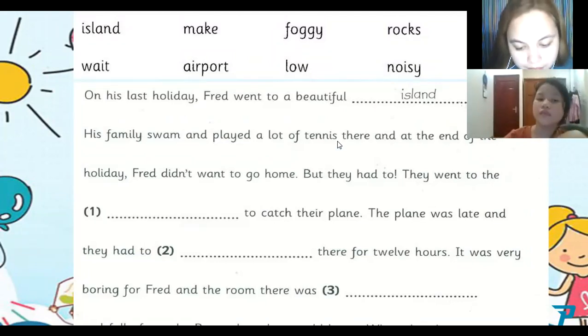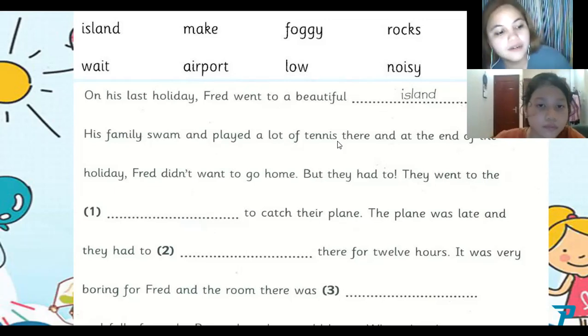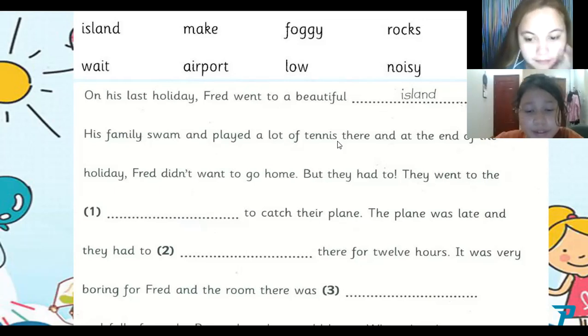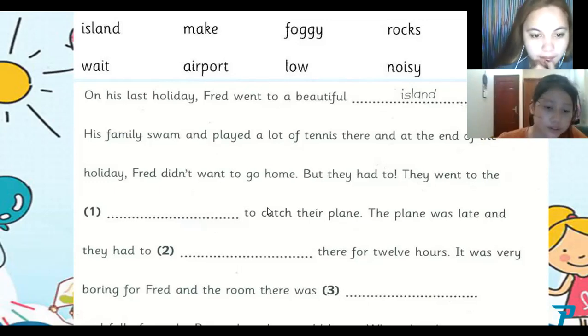All right, you read first. And you read the story first. On his last holiday, Fred went to the beautiful Iceland. His family swam and played a lot of tennis there. And at the end of the holiday, Fred didn't want to go home, but they had to. They went to the airport to catch their plane.